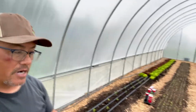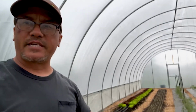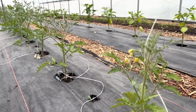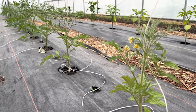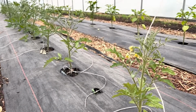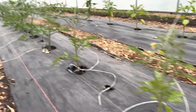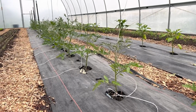But we'll just do a little update while we're here also. You can see the tomatoes are looking good. Those are the Kellogg's Breakfast. Let me get this camera turned around. So that's the Kellogg's Breakfast. We've got blooms on every one. You can see back there, on that plant right there, I've got gypsy peppers already starting. But yeah, these tomatoes look really good.